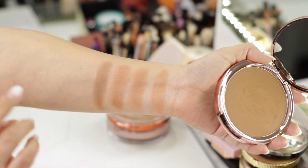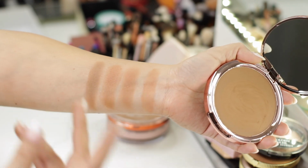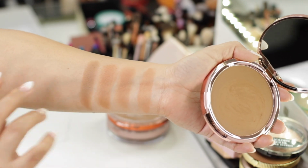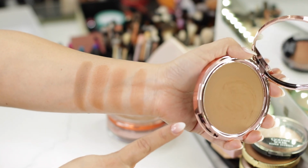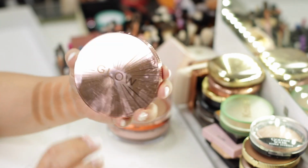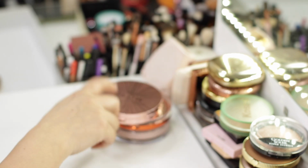This one, it's a little bit darker, but for whatever reason, once you apply it to the skin, it kind of adjusts to the tone of your skin, and it looks very, very pretty. And as you guys can see, it has more of that olivey undertone, so it works perfect for my skin tone. So this one is also from the drugstore, very affordable, so totally recommend. And they have multiple shades.